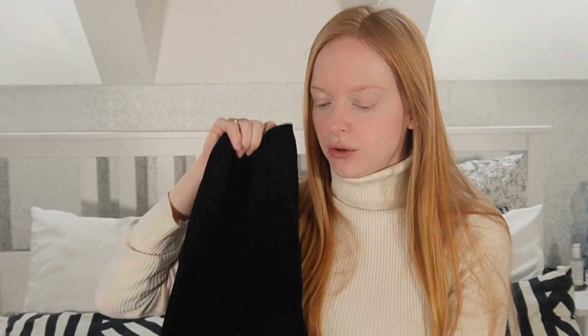So I also have this one. It is high-waisted and definitely more fitted. So I think this is going to do the job. And for her shoes, I couldn't really find the picture where I see her shoes.